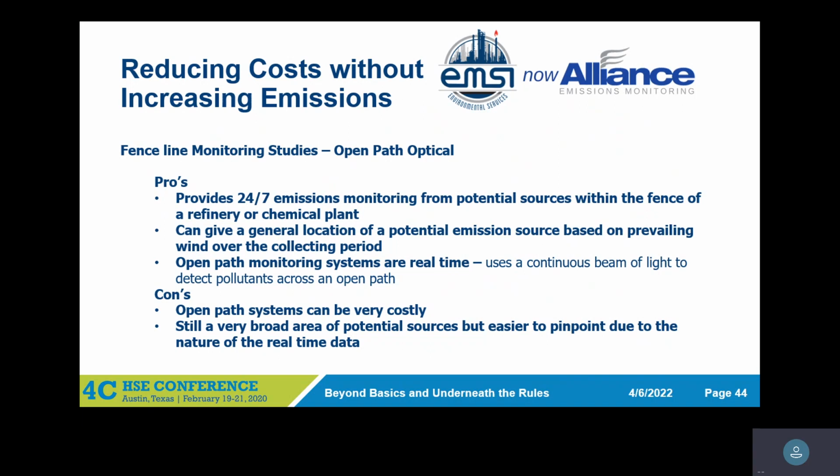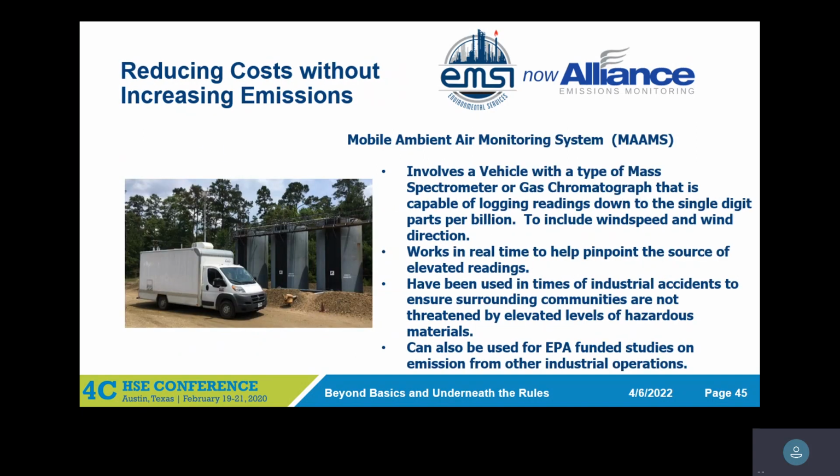This is an open path optical system. It gives you more of a real-time "hey, we're getting a hit right now," so we can go out there and get a better pinpoint as to where that's coming from. The bad thing is they're expensive to operate and expensive to maintain. But it's real time data, so that's a big positive.